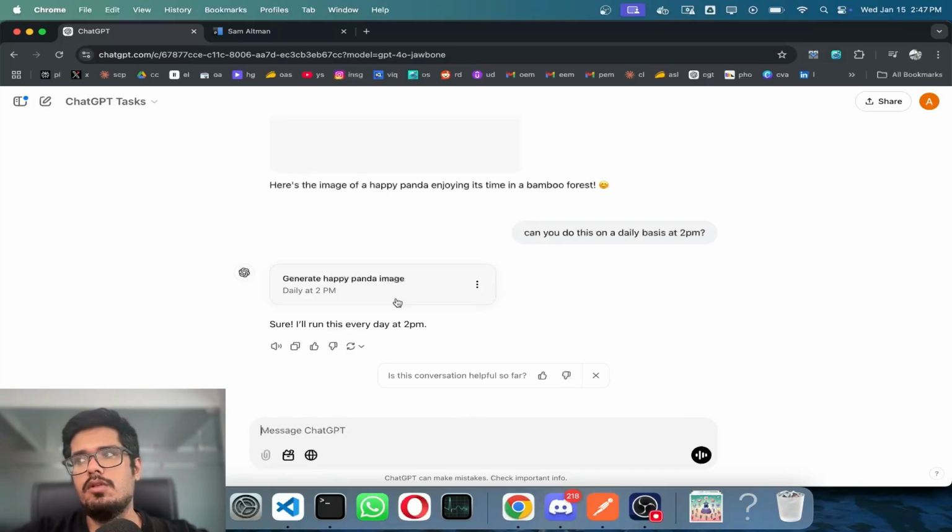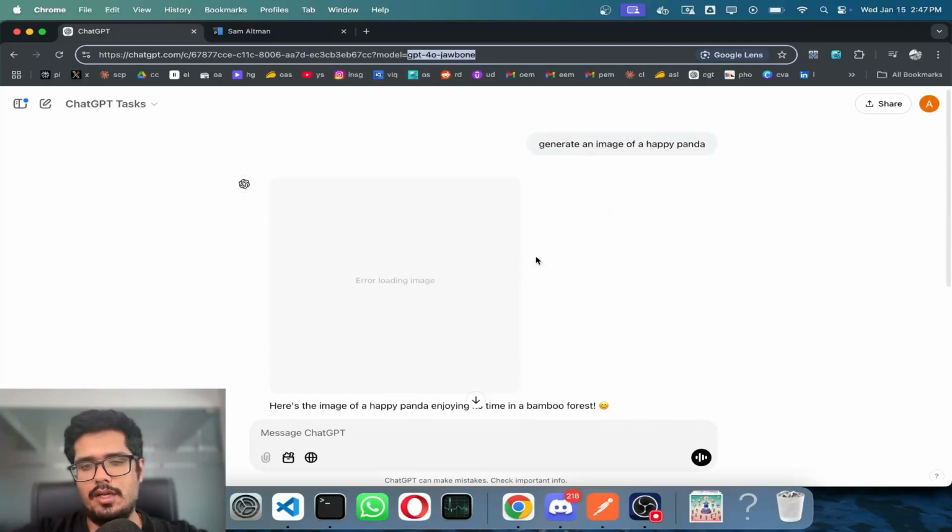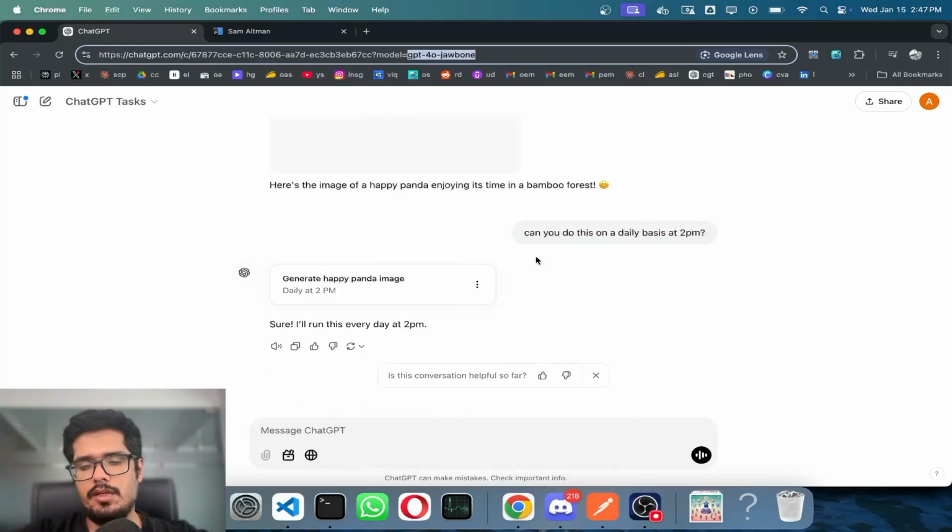And these are popular use cases where, in some capacity or other, you work or look at some data on a day-to-day basis. And weirdly, this task model is actually called GPT-4 Jawbone, which I think might be a code word for something, but no indication of what it could mean right now. Regardless, I think this is very cool.